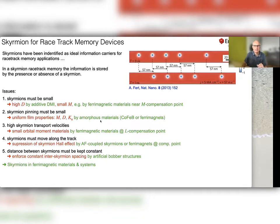Then we would also like to have a rapid skyrmion transportation velocity. It has been shown that for domain wall devices, a very high velocity could be obtained by using ferrimagnetic materials that were operated near the orbital moment compensation point. And skyrmions should move along the track, not perpendicular to it. Therefore, the skyrmion Hall effect must be suppressed. Now, this can be achieved, for example, by coupling two ferromagnetic skyrmions antiferromagnetically, or by using skyrmions in ferrimagnets that are operated near their compensation points.